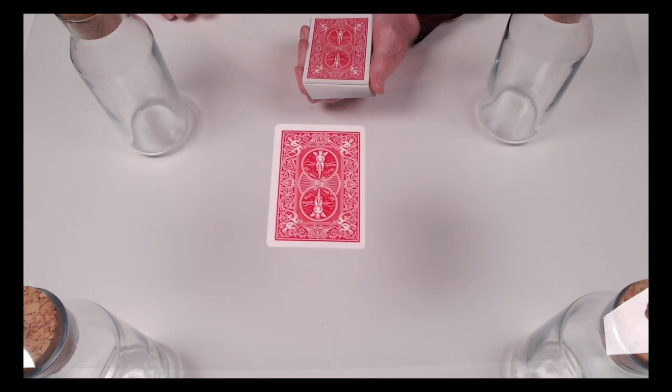So this is what the load looks like. The position you're in is that the card has either been forced from a dribble force or a riffle force, or you've just pulled out the marked card and placed it on top of the plastic bag. In this instance, I'm using a piece of acetate, but it works in the same way.